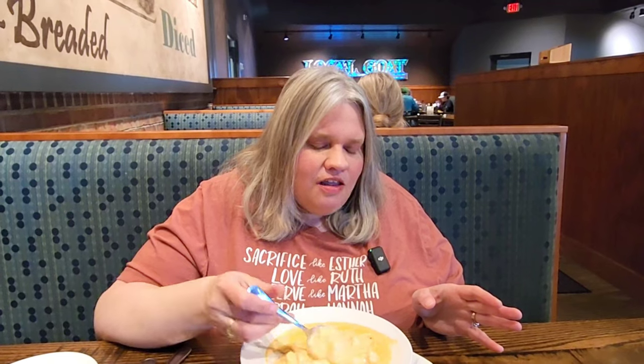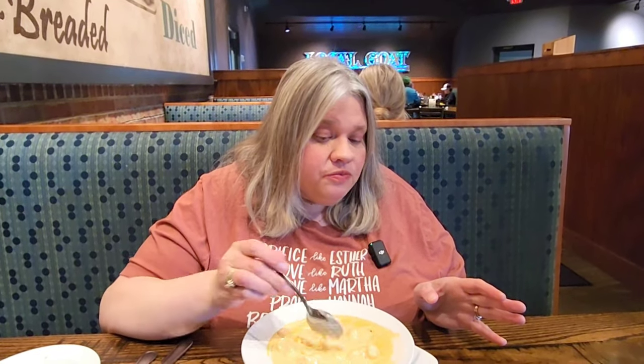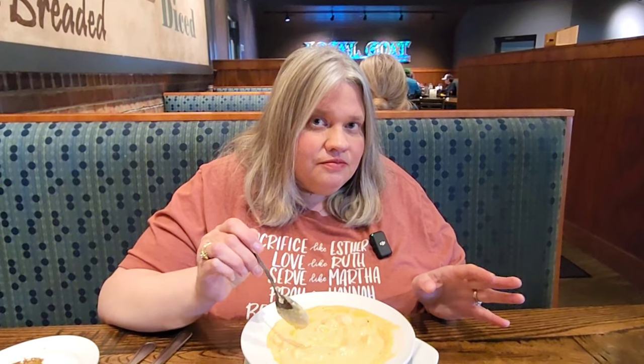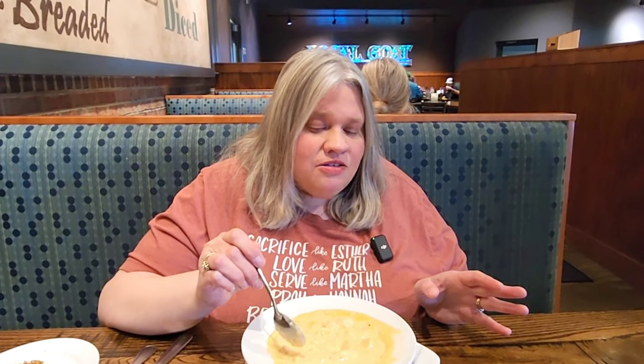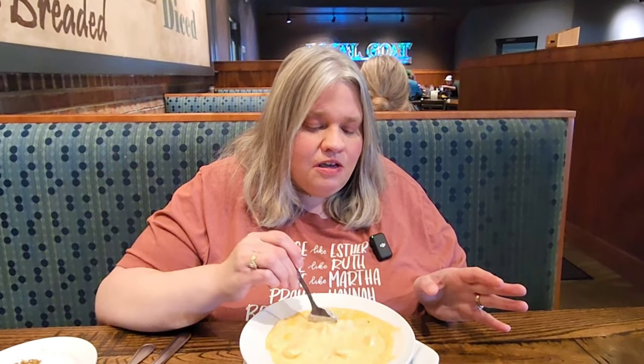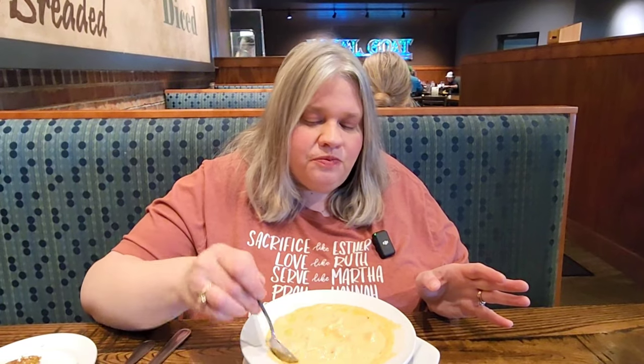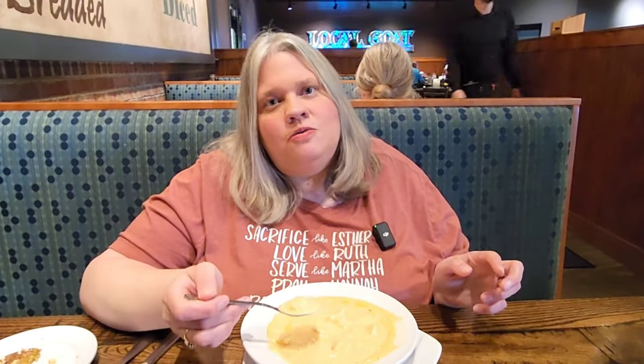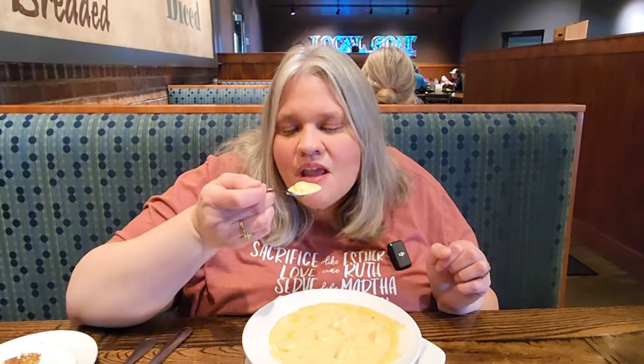All right, so I admit it, I have had this soup before. And they only do soups in a bowl. It's a pretty good size. I know that I'm going to take a bite or two and then probably take the rest home for dinner. But I couldn't come to Local Goat without showing off this wonderful soup.